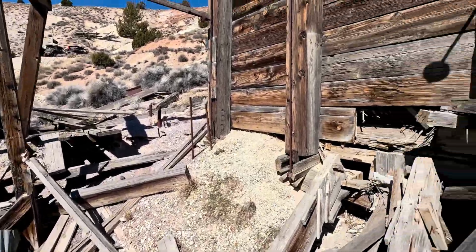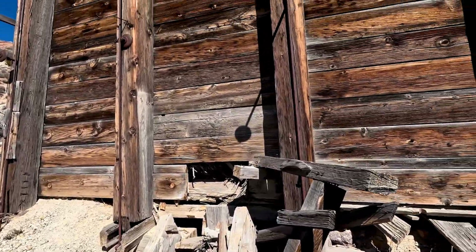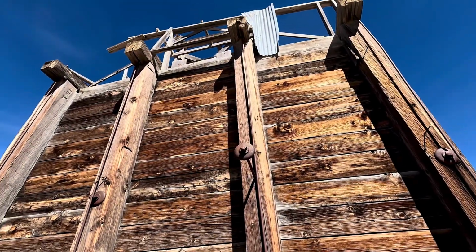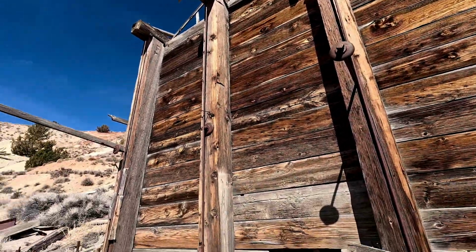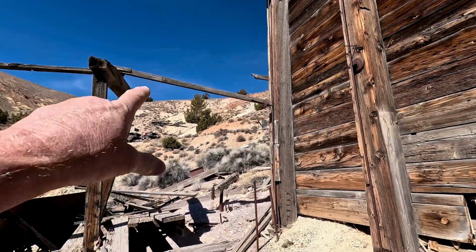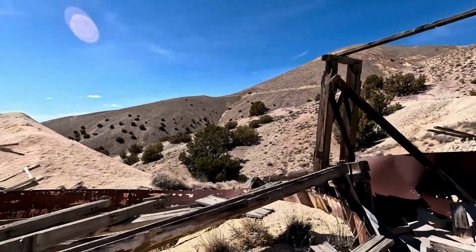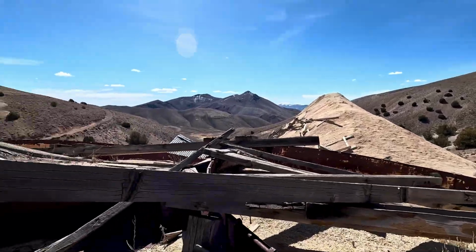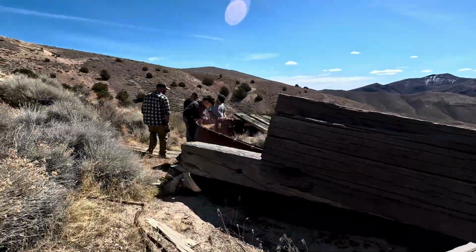Yeah, this section of the mine looks probably like it's from the 1900s. Look at how massive this thing is. You'd have to bring it in on some kind of semi-truck. There's our rigs up here. Huge tailing pile, and it's all like sand.